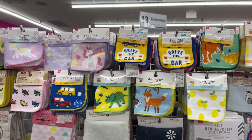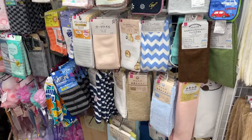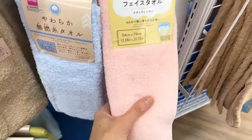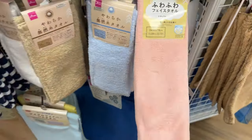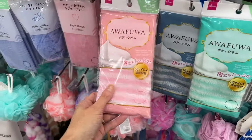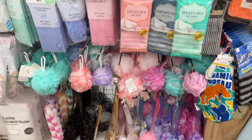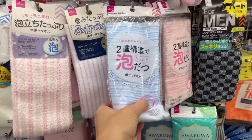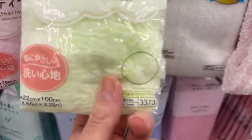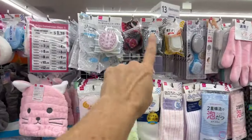Oh, little handkerchiefs, little printed towels, towel handkerchiefs, gauze towels, soft face towels. Ooh. Oh, wow. This one is so soft. Oh, we have the body towels, the like body scrubby towels. These are the really long ones when you take them out. Oh, it's 90 over there too. Hi, twin. Oh my gosh, you guys, this one is so fluffy. Soft lathering body towel. Shampoo brushes.